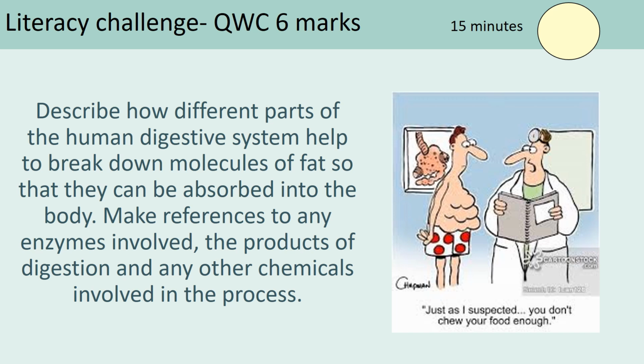Now, this is a really complicated question because it has 2 large parts. So it's got 2 sentences. Describe how different parts of the digestive system help to break down molecules of fat so they can be absorbed into the body. So we're only interested in fat here. So I would circle that. Make references to enzymes involved. Circle that. Products. Circle that. Other chemicals. Circle that. So there's 4 things really we need to look at.